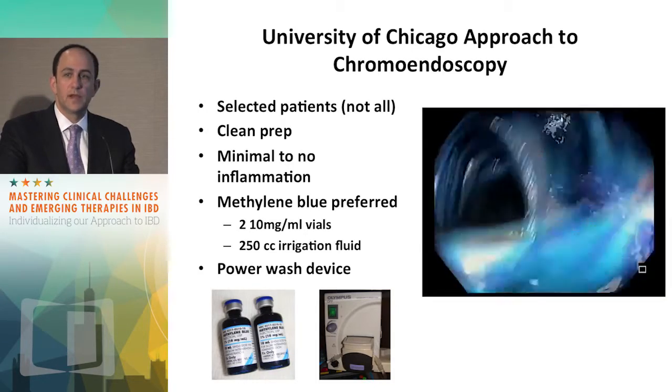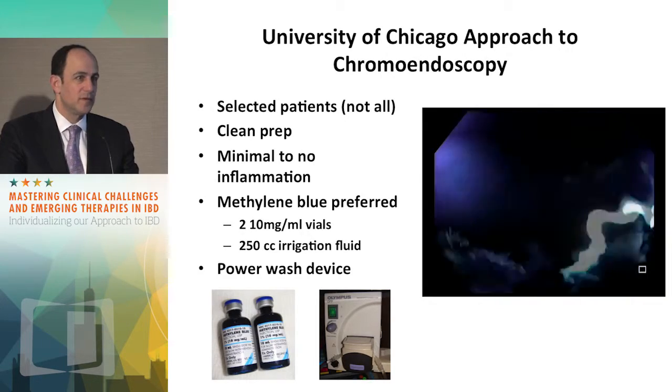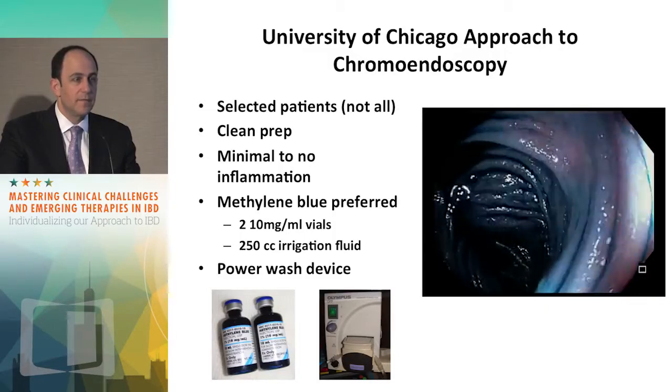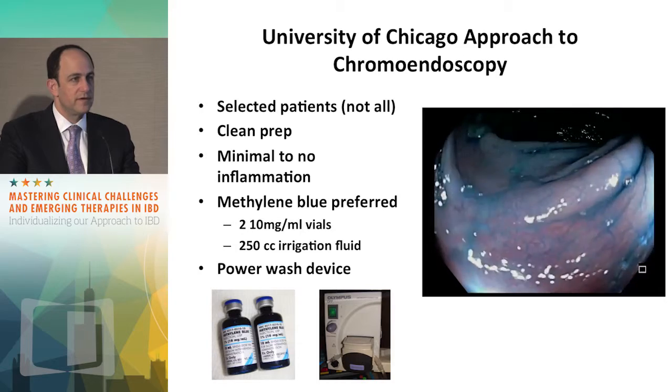And just to anticipate a question, yes, I can do an entire chromo exam and take zero biopsies and feel pretty confident that we haven't missed something. That's not yet in any guidelines. And if you're not comfortable or sure, then certainly you can stick to doing some random biopsies.